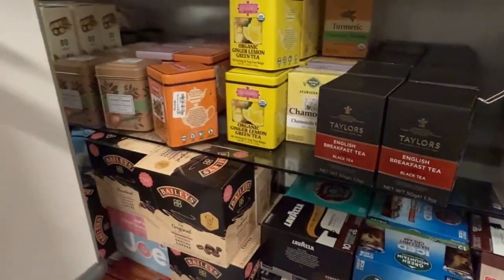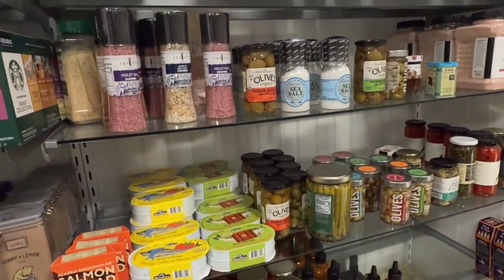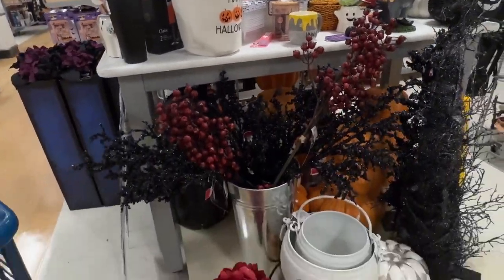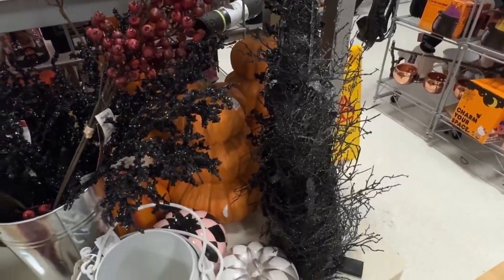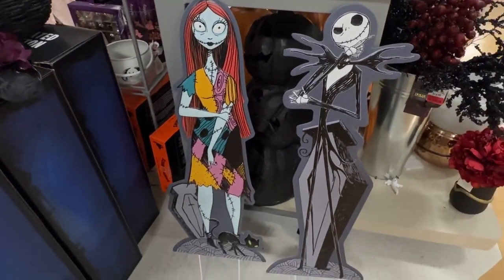A lot of the same stuff at TJ Maxx. A little bit more organized over here. A lot of Hello Kitty, green stuff still. I'm really liking these trees. I think they're cute. Oh, look at those. Those are so cute.